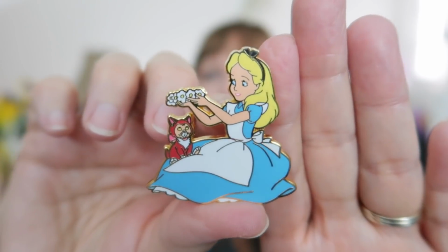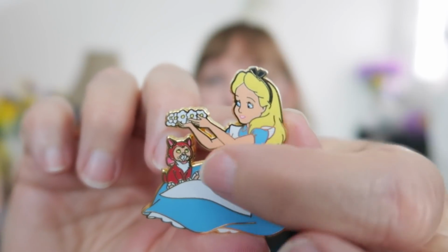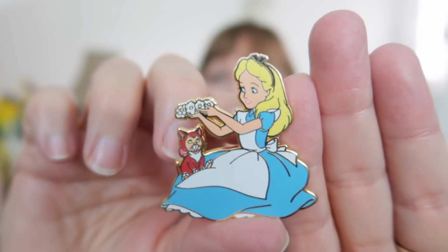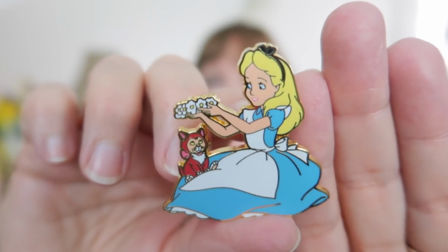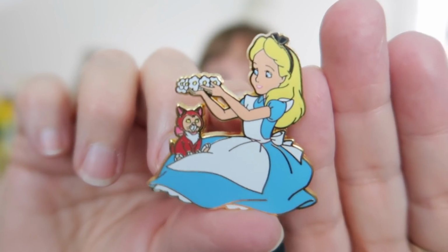The first pin I got was Alice in Wonderland, and she has Dinah with her, and she's from Paris, and I got her in a trade from my fabulous friend Vicky from Vixen Lost in Disney. Let me show you this pin. So I love Alice in Wonderland, and I love that she has Dinah on her lap. She's putting a little flower crown on Dinah's head. So beautiful. And this pin's from Paris. I love Paris pins. Vicky was nice enough to trade this with me, and I'm super excited about it.